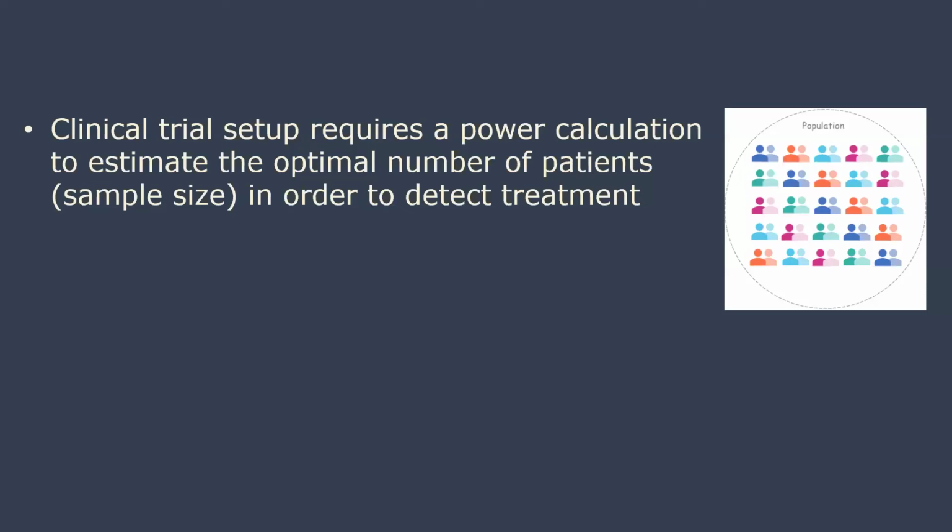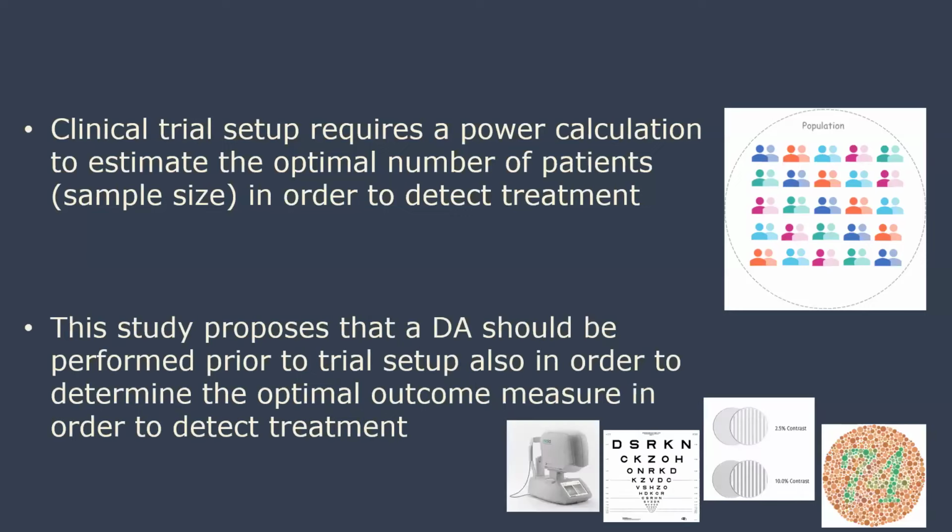So we perform routinely a power calculation in the setup to have a preliminary sample size, and then you recruit based on that. You try to go for that number. And the proposal here is that we should have a dominance analysis at the clinical trial setup phase, in a very similar way, to determine the optimal outcome measure as well in order to detect treatment, not just a sample size calculation, but an outcome measure detection calculation as well. So that's hopefully the direction we're going.